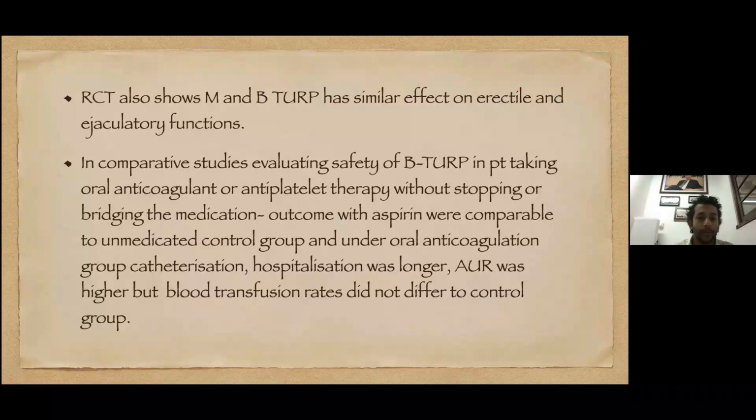In comparative studies evaluating the safety of bipolar TURP in patients taking oral anticoagulant or antiplatelet therapy without stopping or bridging the medication, the outcomes with aspirin were comparable to the unmedicated control group. Under the oral anticoagulation group, catheterization and hospitalization were longer, and acute retention was higher, but the blood transfusion rate did not differ from the control group.